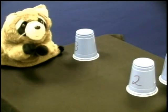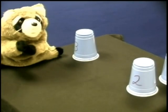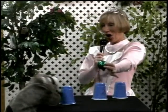I wonder, which cup is it under? Mr. Raccoon chooses cup number 2. Mr. Raccoon, you found the magic ball. Okay, Mr. Raccoon, make your wish. Mr. Raccoon wished for his very own garbage can. Mr. Raccoon, I'm sure your wish will come true. Thank you.